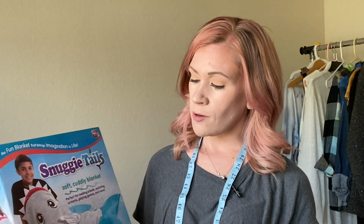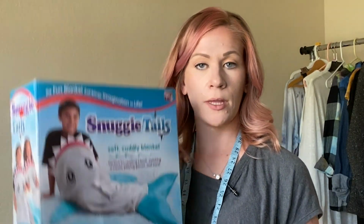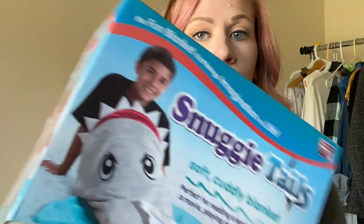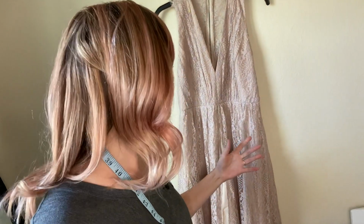So if somebody wants a gray shark Snuggie, which I think somebody does want that. I think that there are plenty of people in the world that would want this. And if they're not being made anymore, then that means they might want to buy it from me, especially because it's new and in the box. This cost me $2.99.